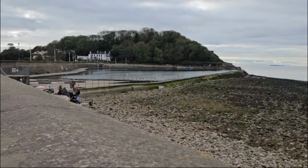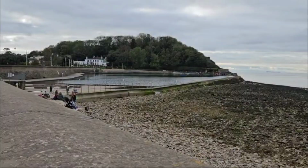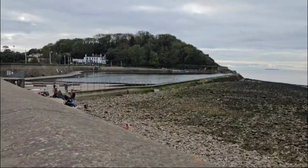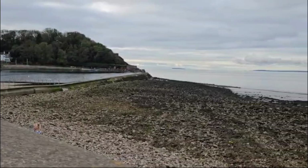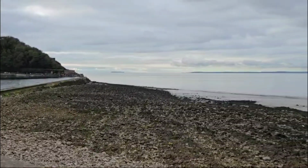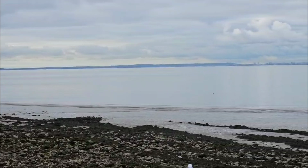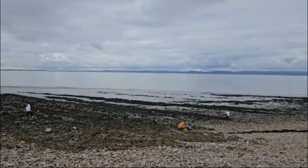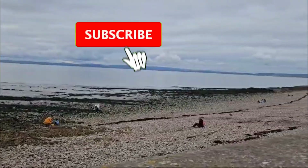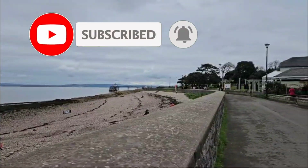Here we are in Clevedon. This is the swimming pool that you can access when the tide goes out. So it's obviously full of seawater and the tide is out. It's really busy here as well at the moment. Half term, I guess. And that over there is Wales. It's pretty busy.